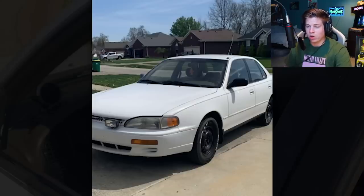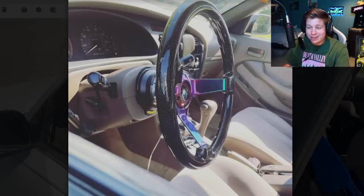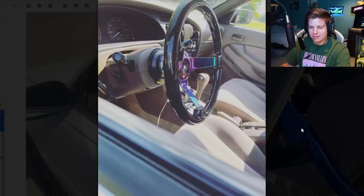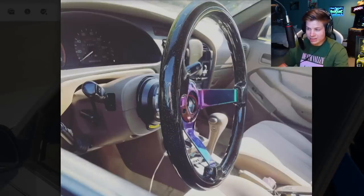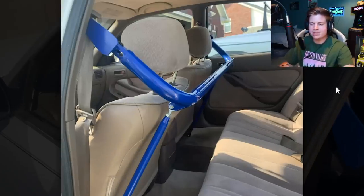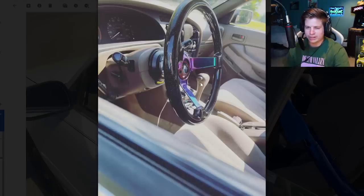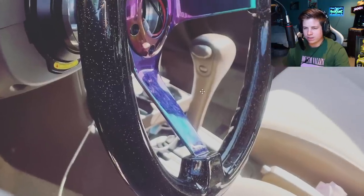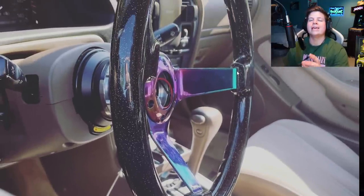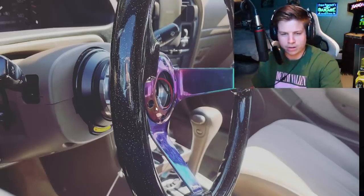This Camry's going hard, dude. Oh my, he's got that wheel. That shit's sick. Oh, with the harness bar painted blue. Yeah, you got a bunch of fake shit in here, man. I'm seeing straight through that steering wheel and straight at that automatic shifter. What brand is this wheel? This shit does not look safe. This wheel will kill you. Go like this on the wheel and let's see how long it stays on. Come on. Yeah, I don't like this.